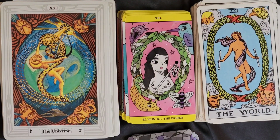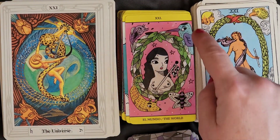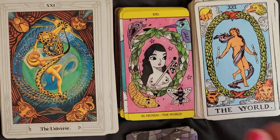I see more Smith, Rider, Waite, but I also see the Thoth as well. So here on this one, our animals are lion, no lion. I'm going to say bird. Which one's got a fox? They all got birds.